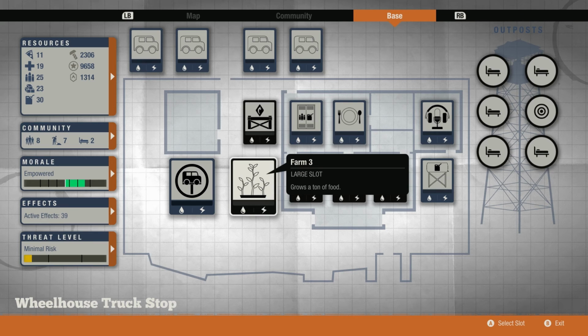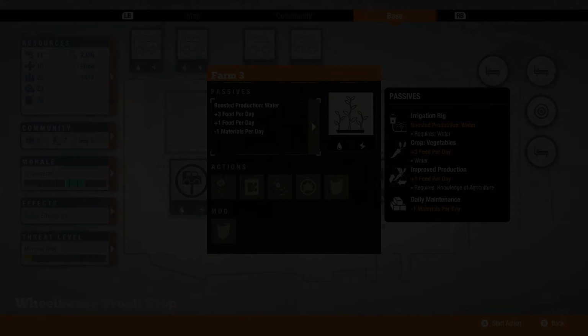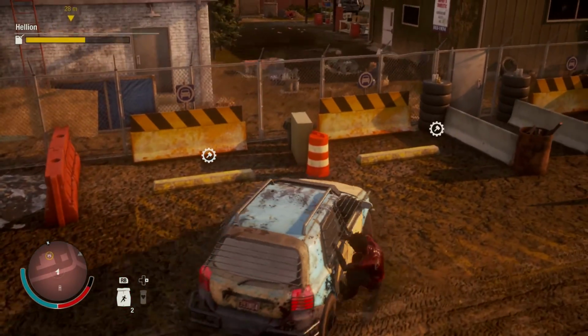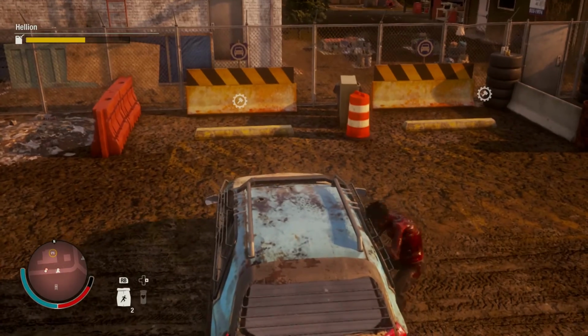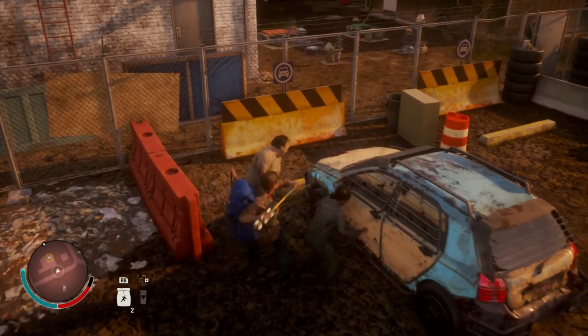And lastly, a level 3 farm growing food in our one large facility option. You can't get to level 3 for a farm unless you have a trader as a leader. And now it's time for the conclusion. Is this base any good? And all I have to say about that is all hail Lord Megatron, because I am defecting from the Autobots.